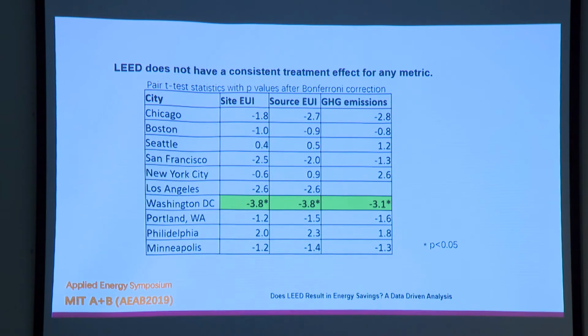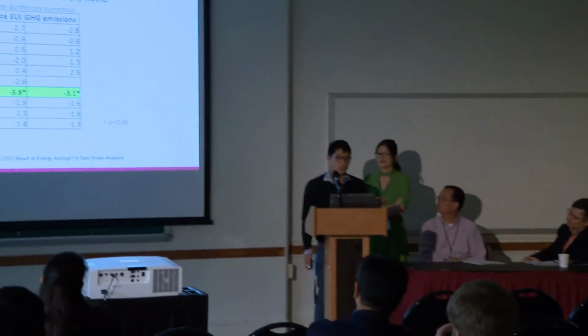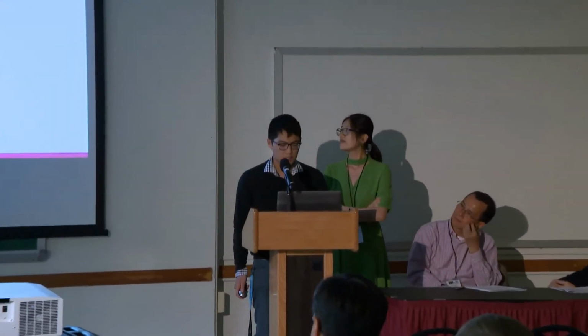And here it's also important to note that we chose to keep cities separate at this and all of our future analysis stages because there's a different number of buildings per city, as well as different inclusion criteria for each of the unique reporting ordinances that each of these cities have.